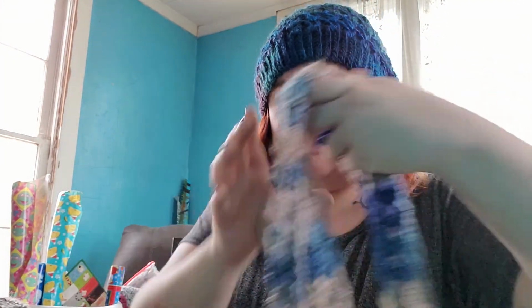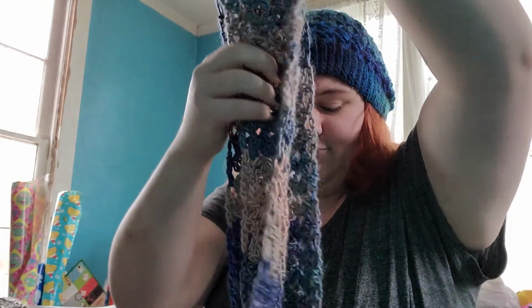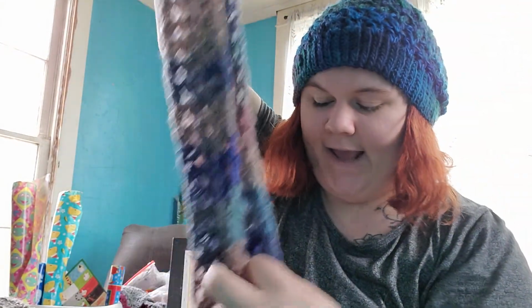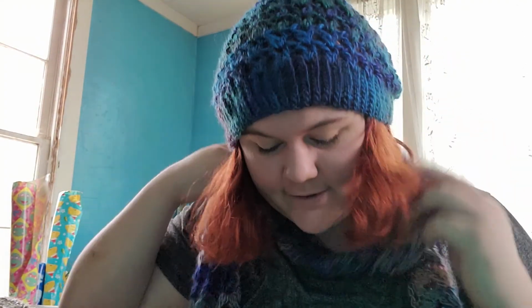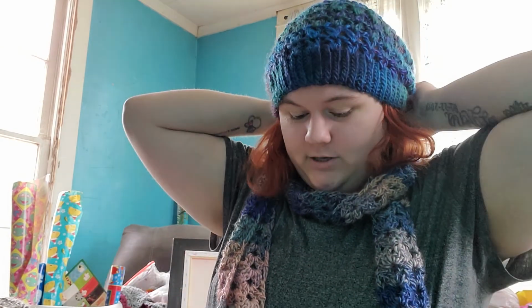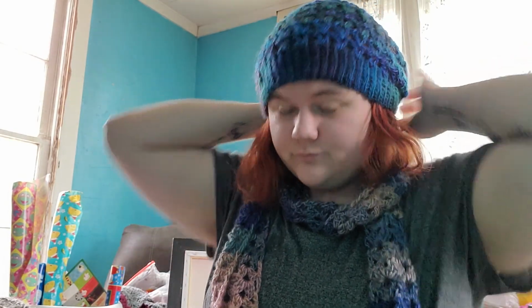And then the lady who purchased the scarf wanted to add a customization to her scarf. So I'm going to show you what I did. I did not have a pattern for this. I just kind of winged it. My hair looks terrible today, so don't mind me.